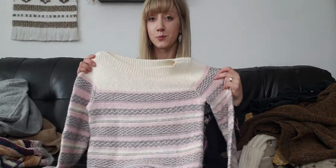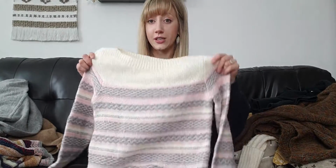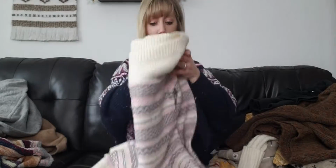And it's this beautiful pastel print, which is just perfect for spring. I could see someone wearing this for like Easter. And again, the stripes, which I just really like. So that's a great piece.